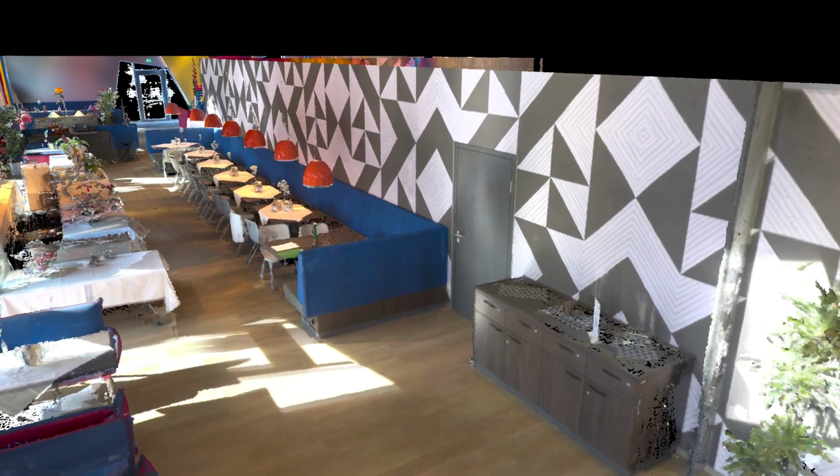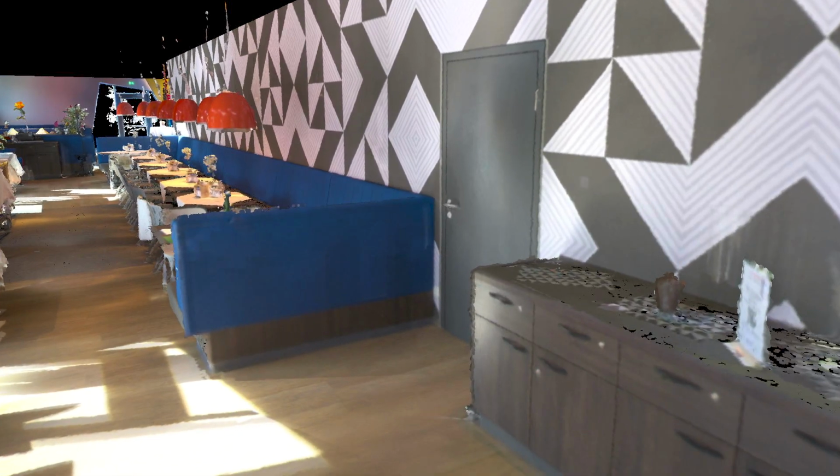Our building digitization department has roughly doubled ever since we started working with NavVis. We have doubled our number of employees as well as our approximate turnover. From within the industry, you can feel a strong pioneering spirit towards digitization.